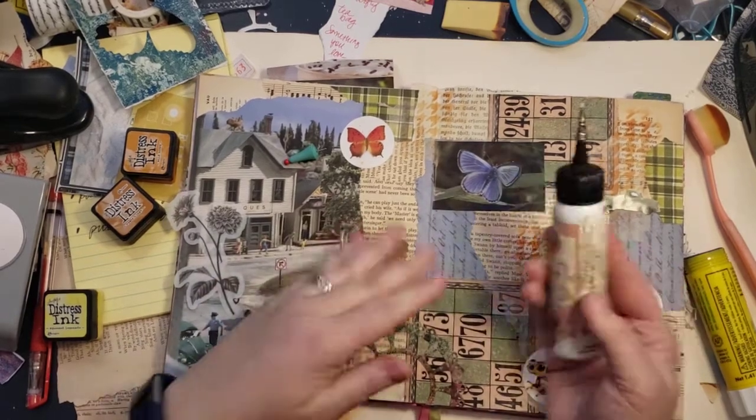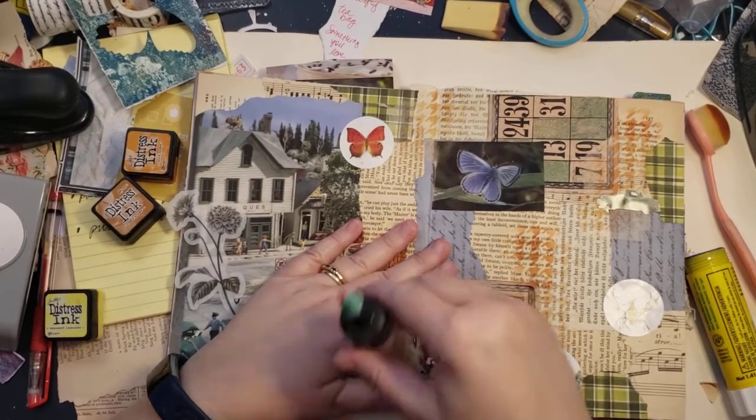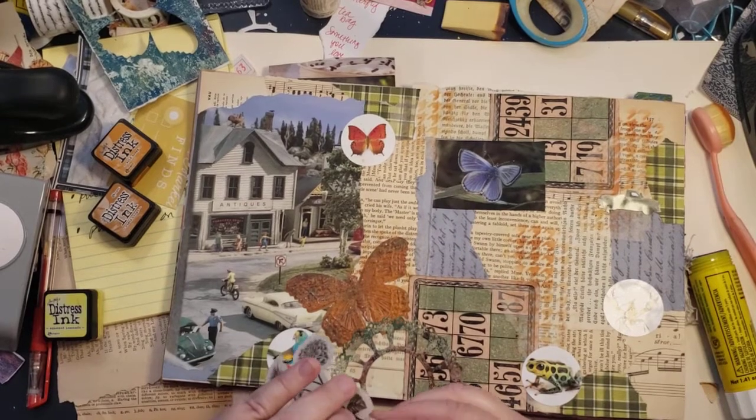Hold that. Oops. Good thing that dries clear. Art glitter glue dries clear and not shiny. The fabric, the Fabri-Tac, it dries clear, but it's usually shiny.